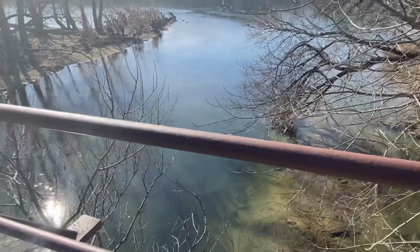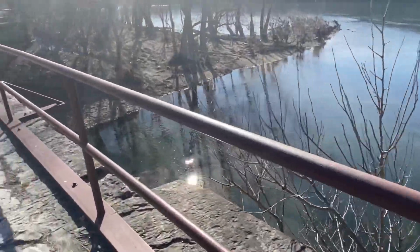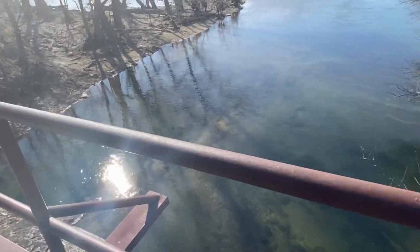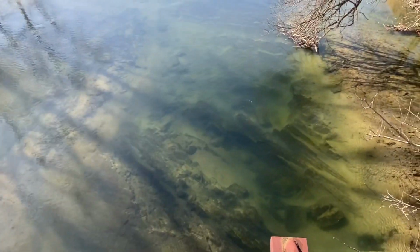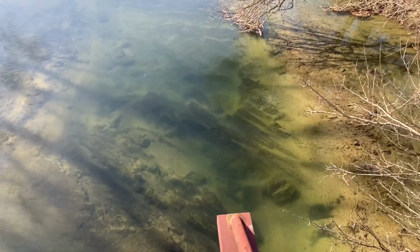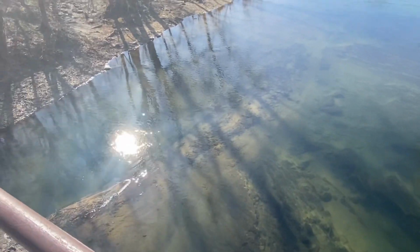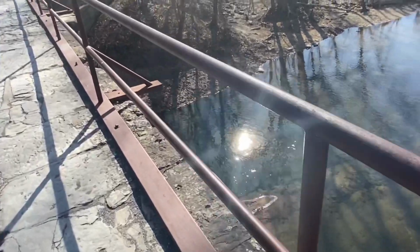There you go. We'll keep walking across here. Like I said, we're on the towpath. Wow, that water is just so clear. I hope you can see that. I hear people coming. People ride bicycles, hike, all kinds of stuff.